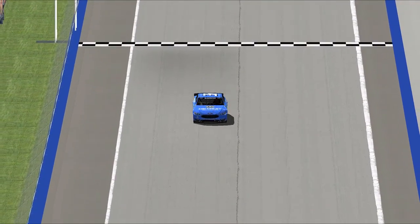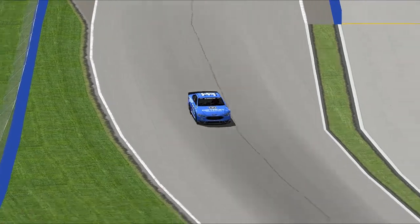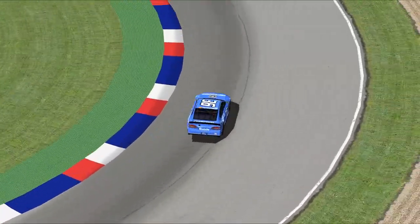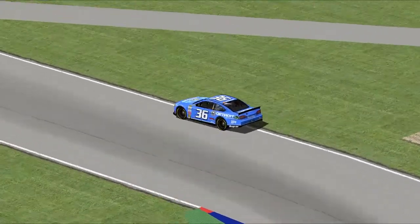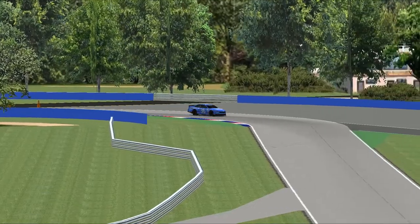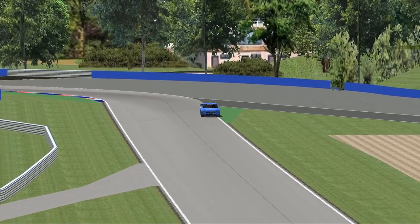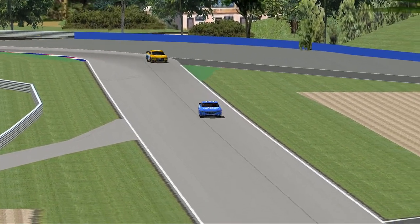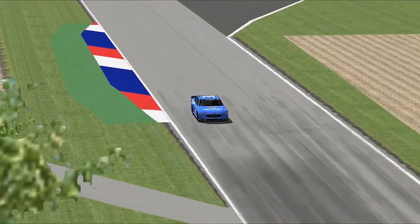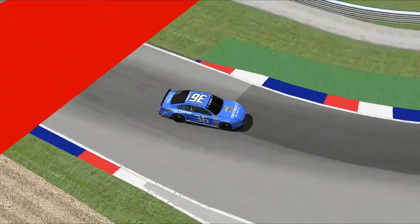Meanwhile, Jason Trost will take the white flag here in France. Trost has not been passed once today, as Mikhail Dahlstrom has not been able to close in on this 36 car. And all he's got to do is drive around for one more lap. But Dahlstrom trying his best. He will get a second place finish if he does not make a mistake.